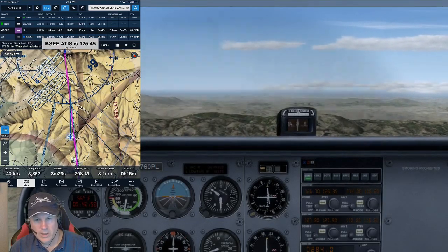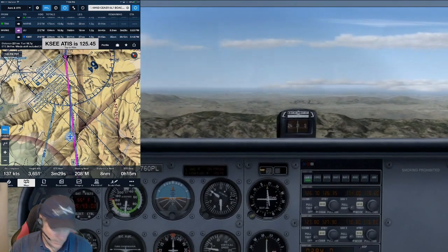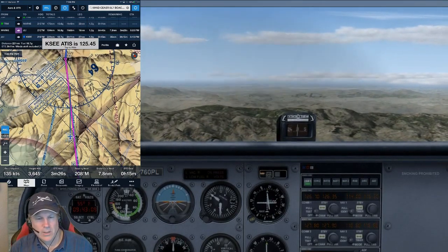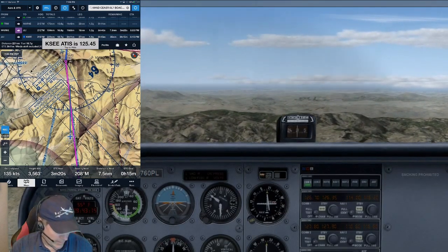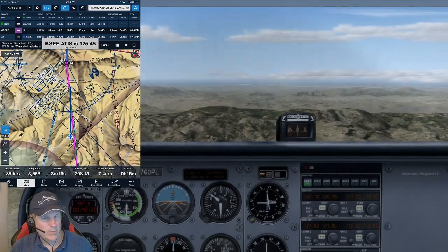So anyways, we're starting our descent now. We're approaching the Julian VOR. Got the Julian VOR tuned into the Nav 1. Let's see, airspeed's indicated 115. ForeFlight is saying we're going 135 knots. So that means, Mooney, it's like 198, 140, 145 ground, miles per hour.